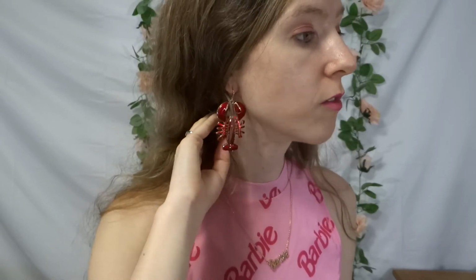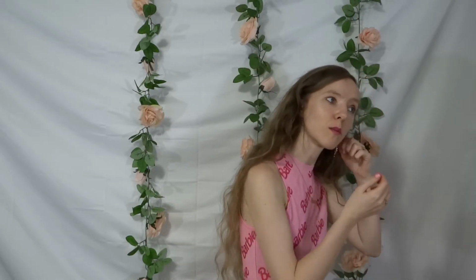They are very heavy. I would not be able to wear these for long periods of time. My earlobes are a little stretched out, and they definitely feel heavy enough that they could hurt my earlobes over time. I bet they're probably cute. I can't see them on me, but they looked cute when I was holding them. If there's ever a stereotypical Mainer contest, then I'll wear those with a plaid shirt.